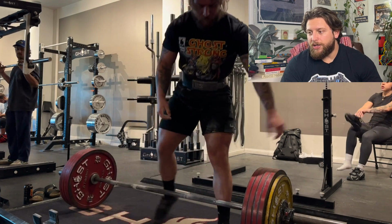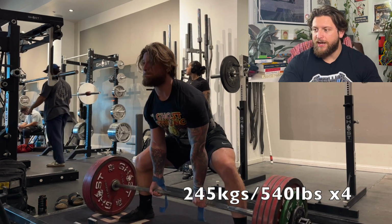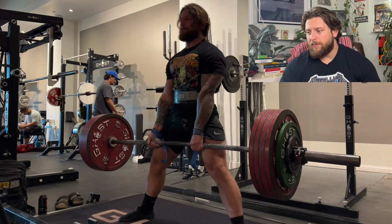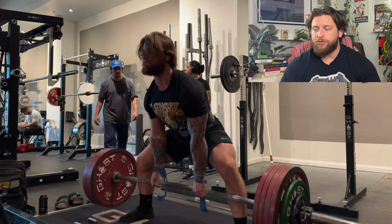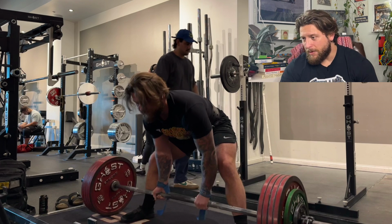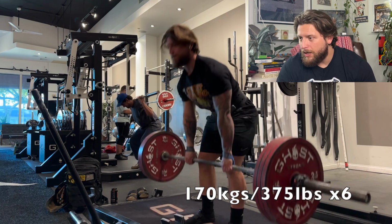And then I've got 1 volume set, regular competition deadlifts. You might notice that I have the straps on my wrist, but they're actually not strapped on the bar. And that is because I'm trying to work on my grip, so I'm trying to do as much of my training as I can without using the straps. But I have them on just in case my grip starts to give out, and then I just throw them on. Here is 540 pounds for a set of 4. Moved really good, really solid.